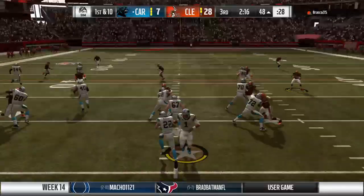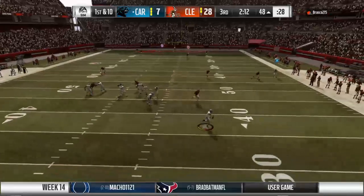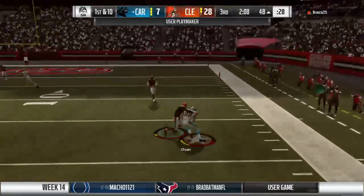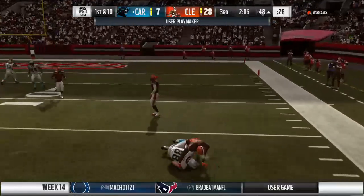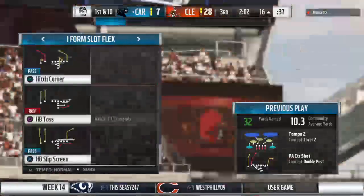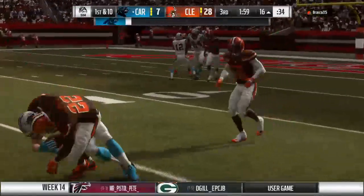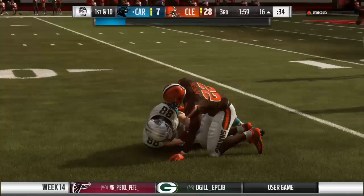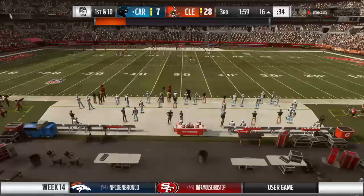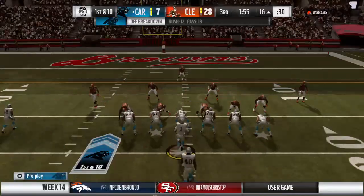Now a play fake here on first down. Flushed out right. Wide open receiver complete. And they'll wind up getting this one all the way down inside the 20. A gain of 32 that time. So the big play means just like that, they'll operate from the red zone now on first down.